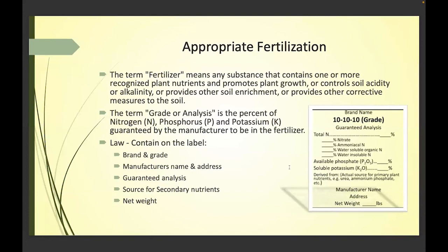And if any of you had an opportunity to see a bag of fertilizer, or wonder what the label on the front is, this is a very, very important document. In fact, it's actually a law that each bag of fertilizer has to contain this label and list a number of items on it in order to comply with those standards. Those standards come through what is known as grade or analysis, the percent of nitrogen, phosphorus, and potassium, the NPK. And they will be guaranteed by the manufacturer to be in that bag of fertilizer.